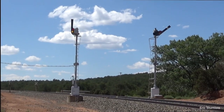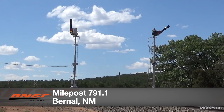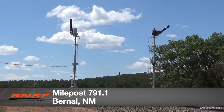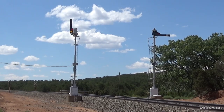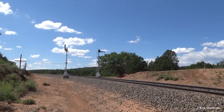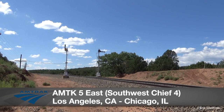Amtrak Train 4, the eastbound Southwest Chief, was meeting Train 3 east of Santa Fe, New Mexico. I stuck around for about an hour and a half waiting at the semaphore intermediate signals at Bernal, New Mexico. As soon as they got in the block, it didn't take them long to get to my location as they blow for the County Road B26A crossing heading eastbound for Chicago.